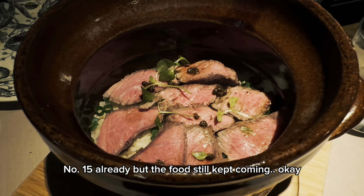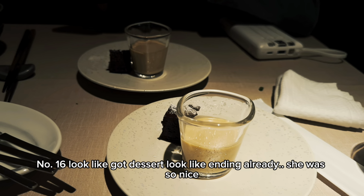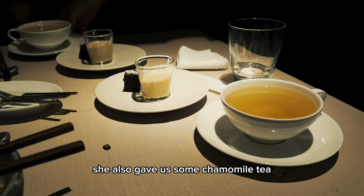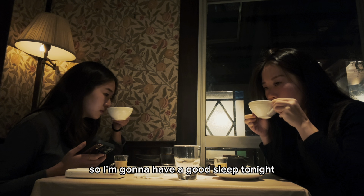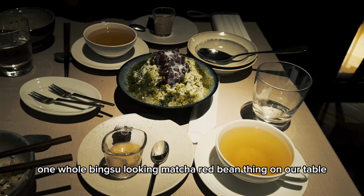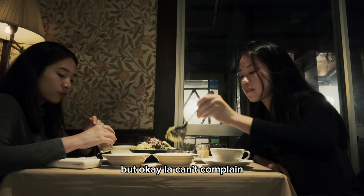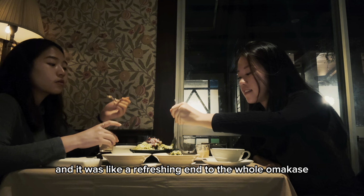Number 15 already, but the food still kept coming. Okay, number 16, look like got dessert, look like ending already. She was so nice, she also gave us some chamomile tea, so I'm gonna have a good sleep tonight. And just when I thought it was ending, she go and bring one whole bingsu looking matcha red bean thing on our table. But okay lah, can't complain. It was really not bad, and it was like a refreshing end to the whole omakase.